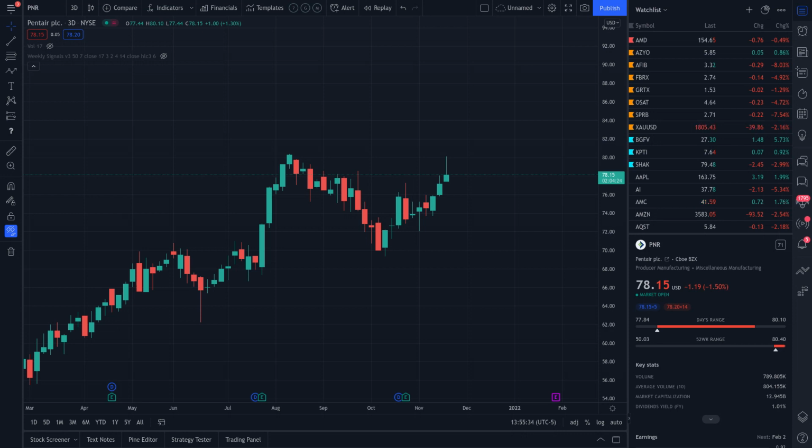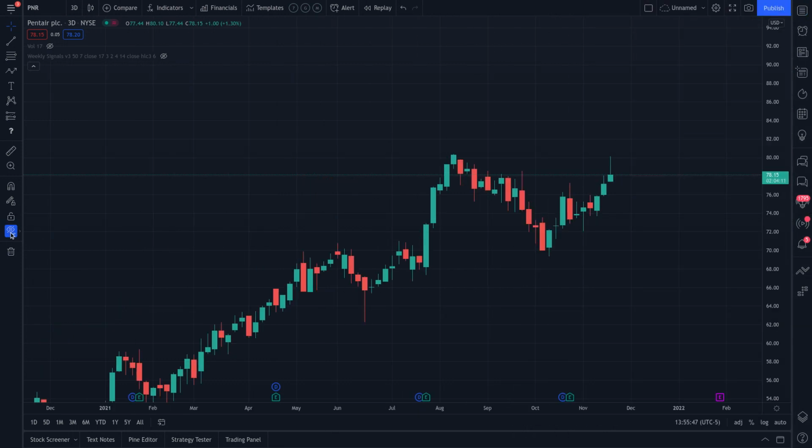So today's November the 22nd, 2021, and the current price of PNR is going to be $78.15, slightly negative 1.5% for the day. Okay. All right, guys, short and sweet. Let's pull up the one line. So again, we're taking a look at the 3-day candles.